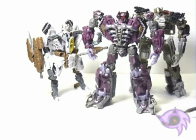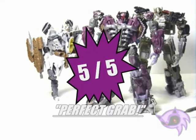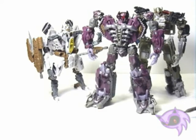So that's it, guys. We are finished. That is the end of Deception Week, and hopefully you guys were not disappointed with my final pick, my number one figure of Deception Week. Really? He's perfect. He's a perfect grab. He's 5 out of 5. You will not be disappointed with this figure. If you don't buy him, then truly you are not a Transformers fan. Or you just really hate the Michael Bay franchise. So, really, it's totally up to you, but I do recommend him all the way.